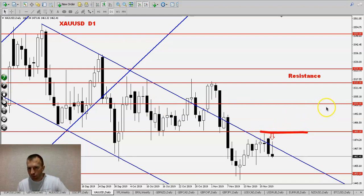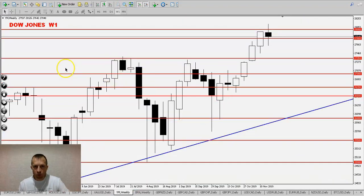So resistance: 1480, 1500 and 1515, 1525, etc., and 1550. These are the key resistances. Nearest support: 1450 and 1400. So I prefer to stay away for now and wait for clear price action. Let's move to the Dow Jones.